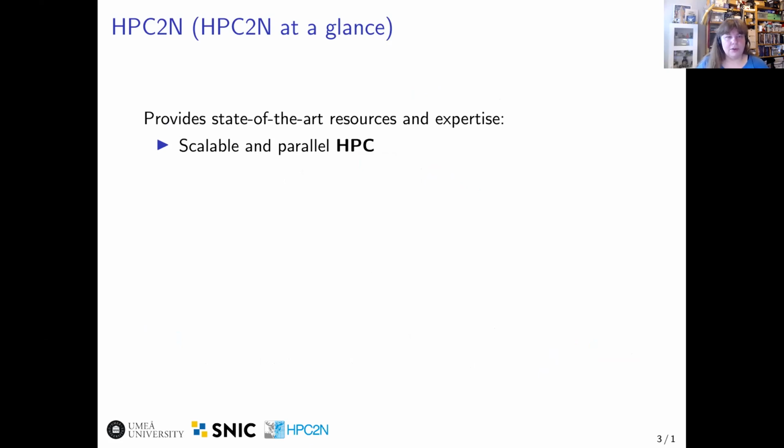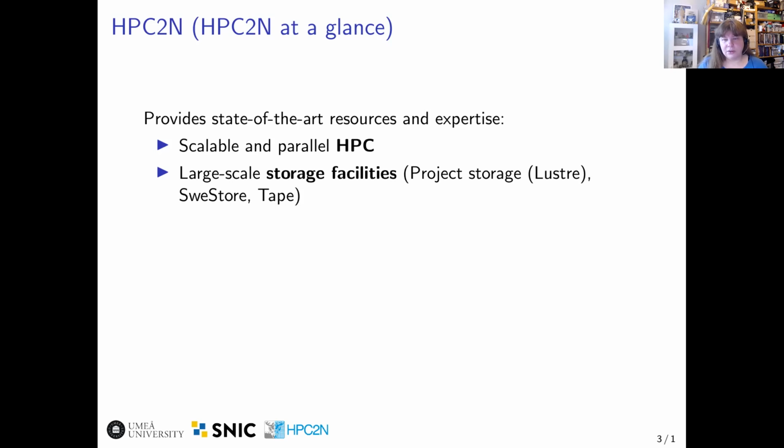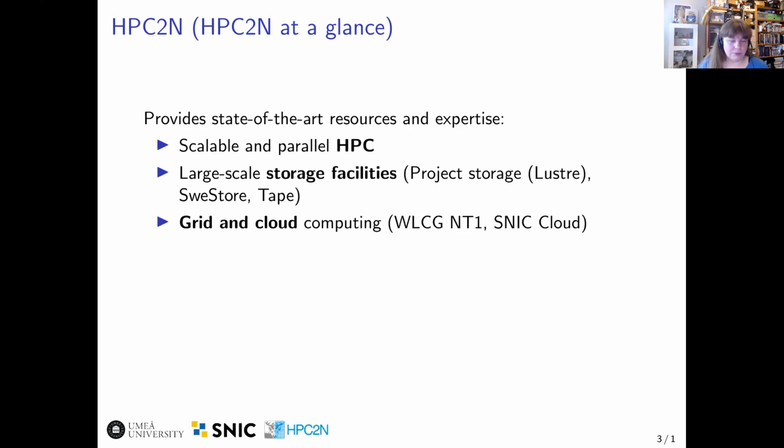And what does HPC2N provide? It provides state-of-the-art resources and expertise, scalable and parallel HPC, large-scale storage facilities. We have the project storage, Lustre, which is where your space for your home directories and the storage we're going to use is. And it's also what is currently down, but it's going to work again, they promise me. Then there's Swestore and there's Tape. Those are both for more long-term storage.